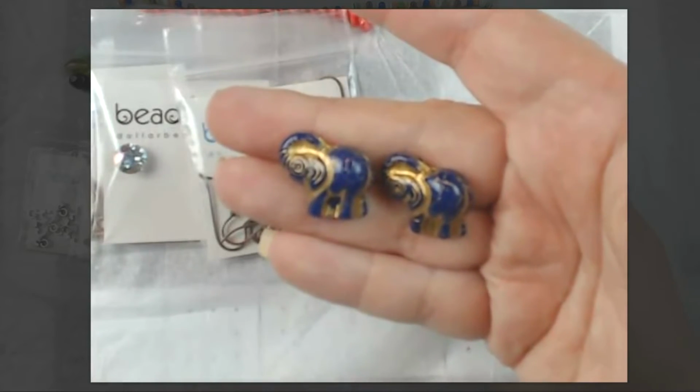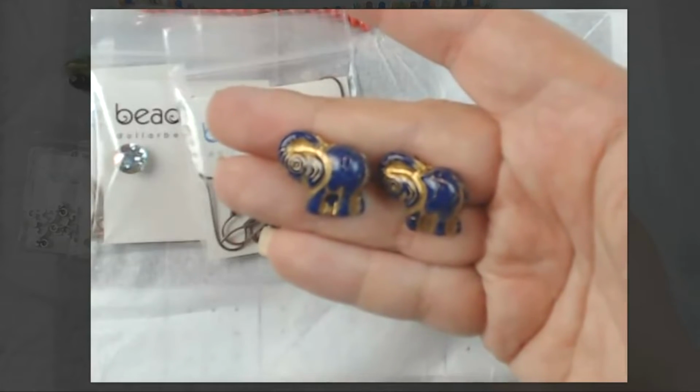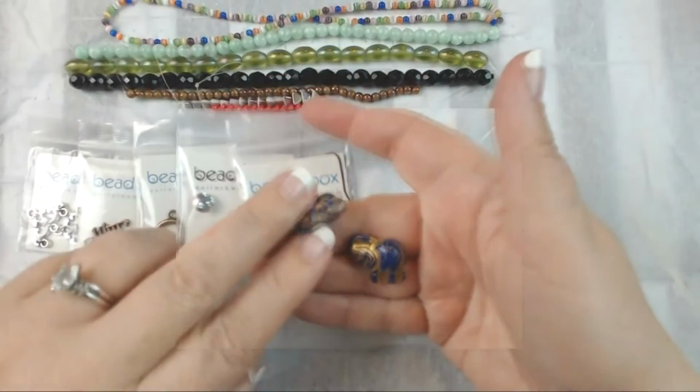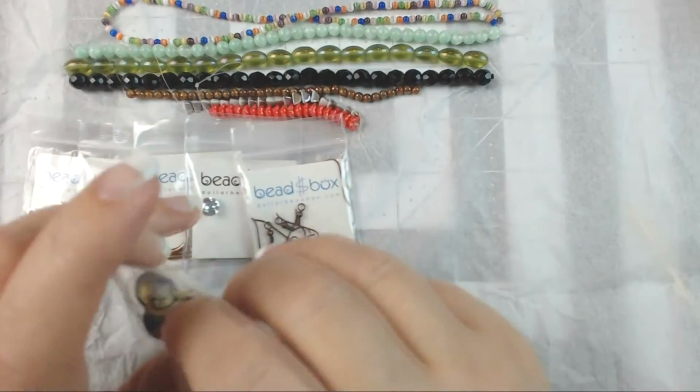So these are officially 20mm Czech glass elephants, navy with gold wash. And you get 2 of those. And of course the hole comes right through the top of them, and through their feet. So, very nice.